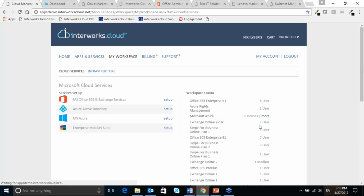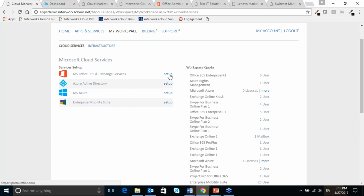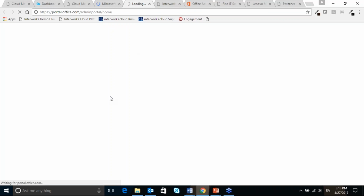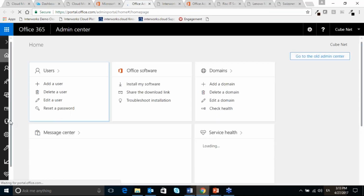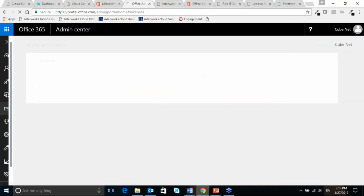So your customers, just by clicking Manage Your Service, are directed to their workspace. And by clicking Setup, they're immediately directed to their Office portal where they will see the licenses that they have just bought from you, provisioned and ready to be assigned to their end users. They will always look for the licenses that they buy under the CSP here.